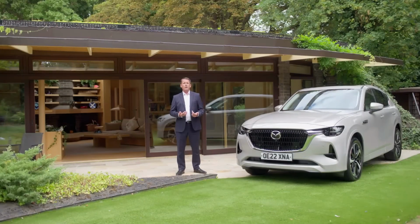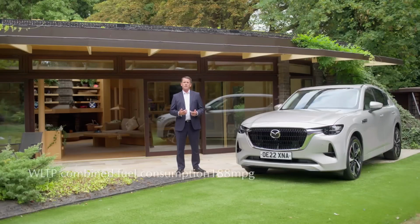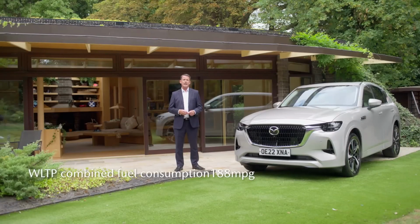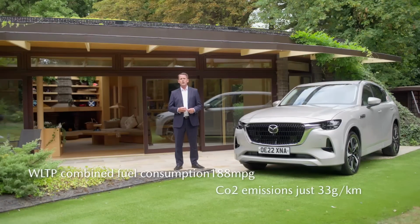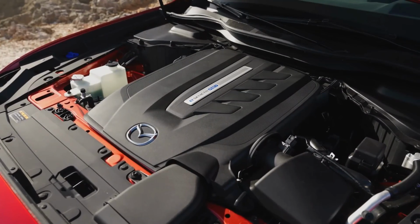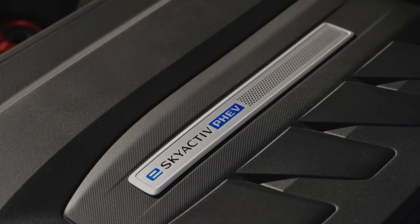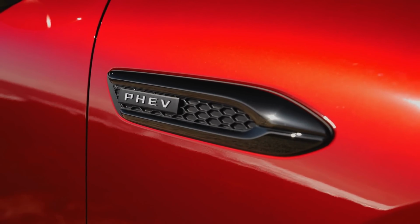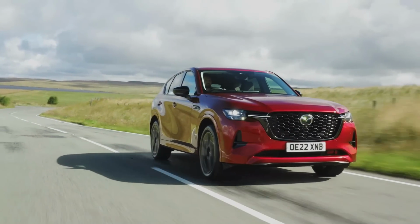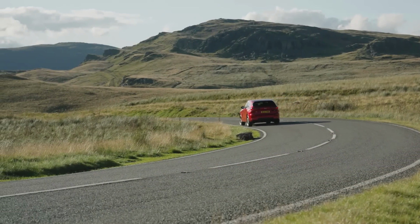The new Mazda PHEV also displays outstanding environmental credentials. WLTP combined fuel consumption is an impressive 188 miles per gallon and CO2 emissions just 33 grams per kilometre. The positioning of the high voltage battery between the front and rear axles and as low as possible within the body shell gives the new Mazda CX-60 a particularly low centre of gravity. When combined with a permanent all-wheel drive system, this gives the car superior handling characteristics on a par with the best in the premium market.